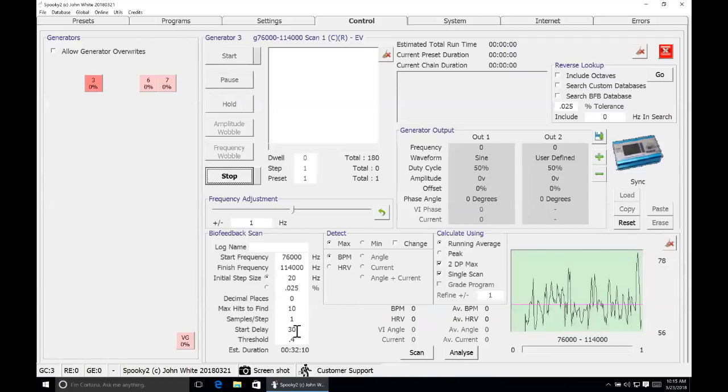Guess what I'll do. Now, because the Spooky Pulse is so slow, we can't use this feature called samples per step. If we could, then the accuracy would increase, because then an average of this number of samples will be taken. I'll give an example. I'll make it 6 samples per step. I'll set the start delay as 0 because it's too long to wait. And I'll start another scan.